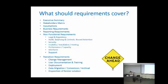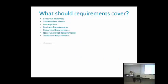So these are all important questions that go beyond just your basic business requirements. And they can affect the architecture of the solution, they can affect the time frame, and they can affect the cost. And then we might add a glossary and some approvals. We definitely need some approvals at the end of our requirements.